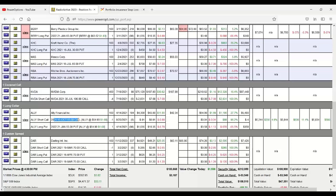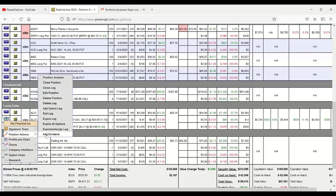But to close just the leg of the position, we're going to click on the Edit More Information button next to the trade. And we're going to go to Position Actions. Here we can look at the position analysis to evaluate rollout opportunities, or close the entire position, which is maybe where you got stuck, Greg. You don't want to do that. You just want to close the individual leg.